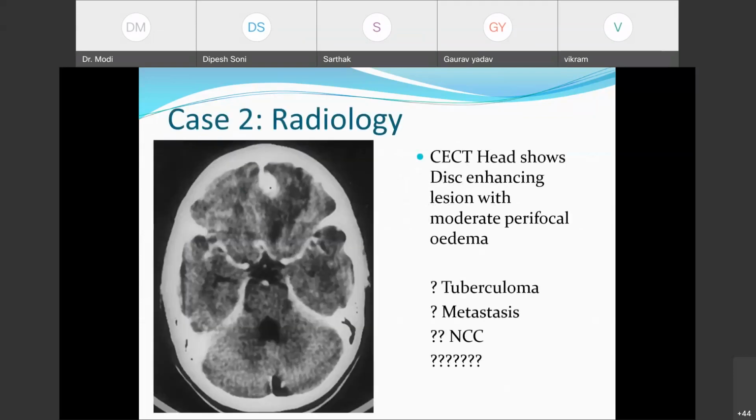So we investigated this patient, and if you can appreciate, there is a disc enhancing lesion with moderate perifocal edema. Now, this could have been anything. You cannot rule out even an aneurysm also. This may be just a contrast enhanced aneurysm, which might have caused a bit of bleeding here and produced cortical irritation and produced seizure.